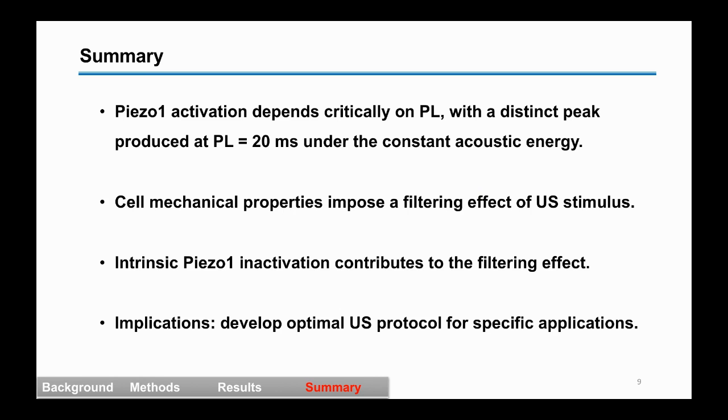In summary, we have shown that Piezo1 activation depends critically on pulse length, with a distinct peak produced at 20 milliseconds under the constant acoustic energy. Also, the cell mechanical properties impose a filtering effect on the ultrasound stimulus, and the intrinsic Piezo1 inactivation contributes to the filtering effect. The implication for future work is to further develop optimal ultrasound protocols for specific applications and targets.